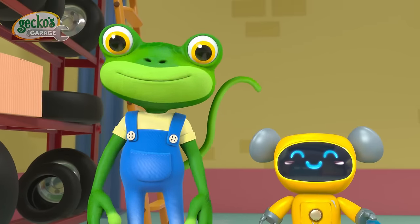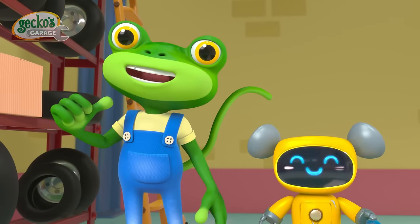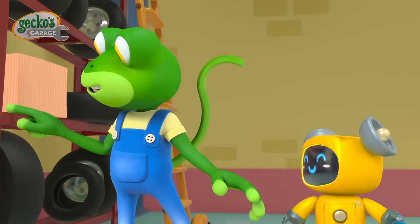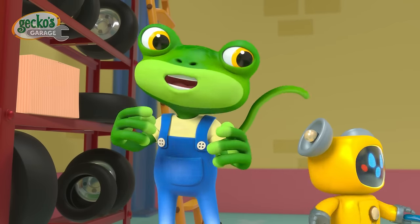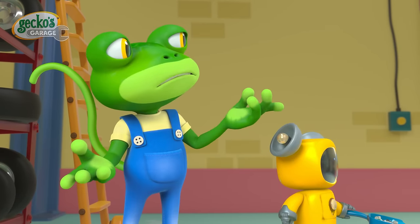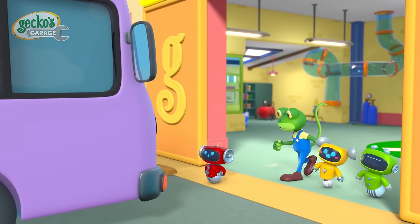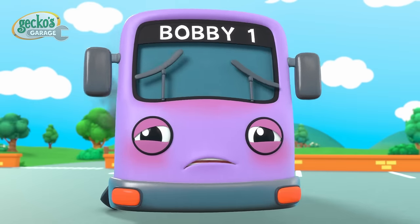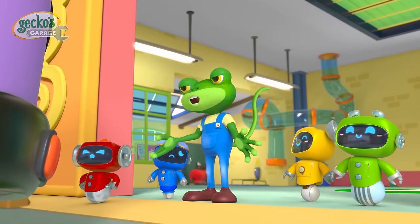Hello, everyone. Welcome back to Gecko's Garage. It's a quiet day today. We're just doing some spring cleaning. What on earth was that noise? Bobby the bus, you don't look well at all. Come on, let's take a look at you.